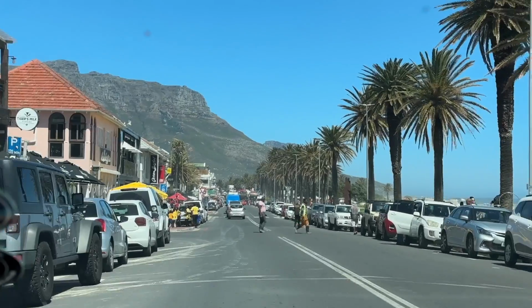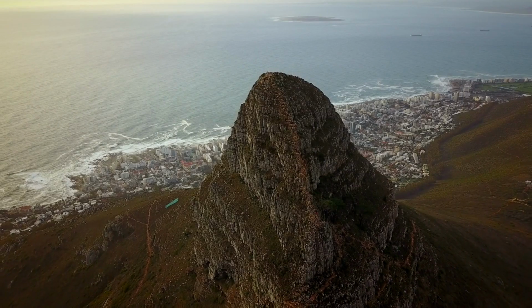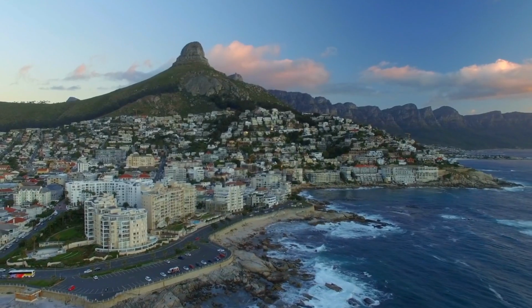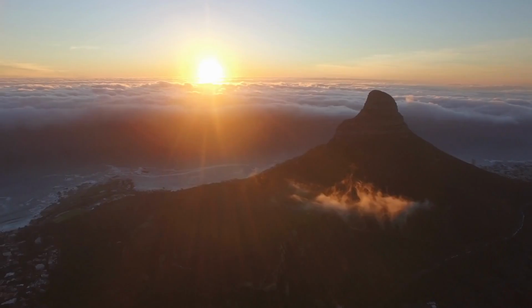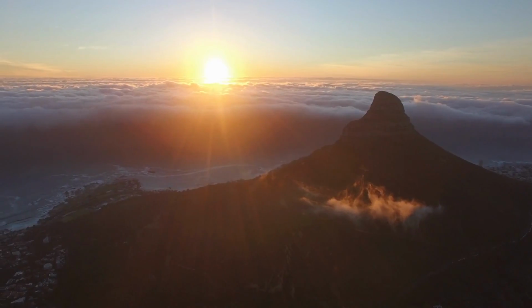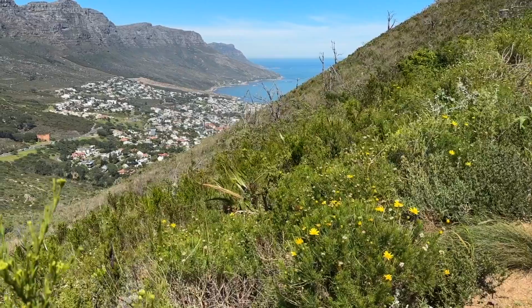It's also the perfect jumping off point for one of my must-dos in Cape Town, the hike to Lion's Head. This mountain apparently looks like a sphinx in Egypt from certain angles, but for anyone who is arriving for the first or 400th time, you'll know it immediately serves as an icon for the city, viewable from so many of its different neighborhoods. Also, this look is just everything.